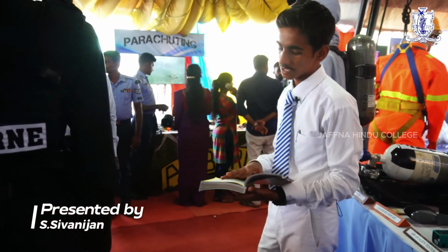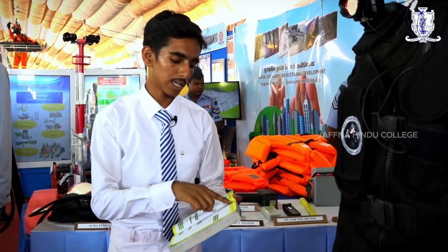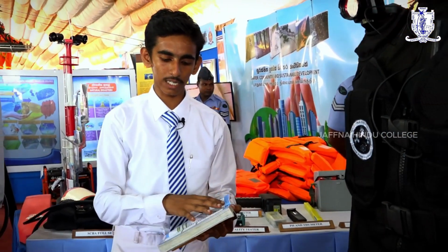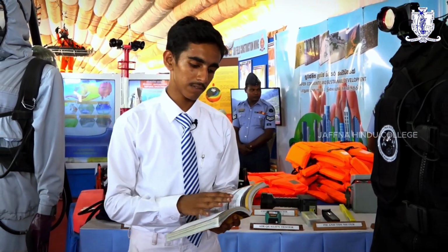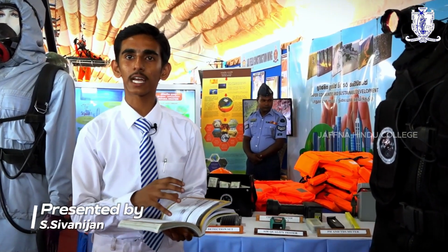Here, in this ERG book, this yellow zone is called the referring zone. Here they will tell the guide number or ID number and the name of the chemical materials. And the blue zone is like a content area, a content directory area. And this orange zone is the main guide, and here the main matter is. This will tell you how to react to chemical attacks, how to save people from those chemical attacks, and how to prevent the leakage and attacks of the chemicals.